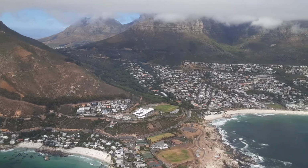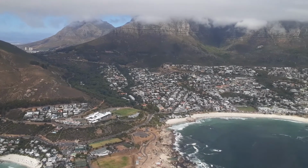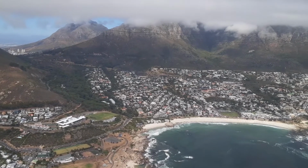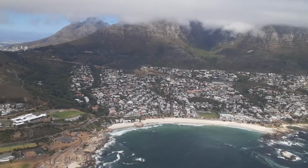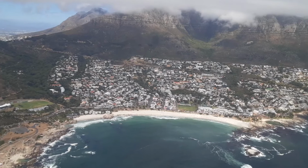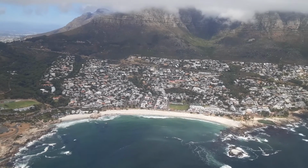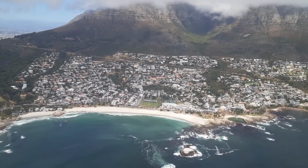Coming into view at the top of your screen is the lower part of the north face of Table Mountain. It is covered in clouds today, otherwise you would be able to see all the way to the top, where you would find the upper cableway station, which locals know as the Pepper Pot because it is perched on the northernmost tip of the mountain and looks just like a pepper shaker.